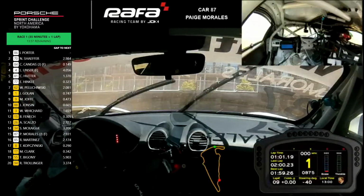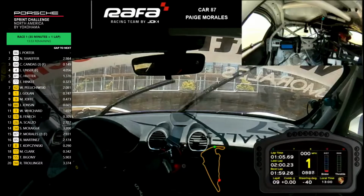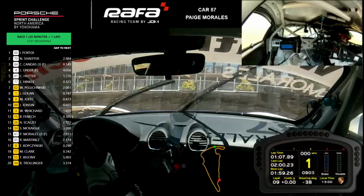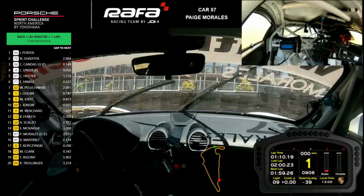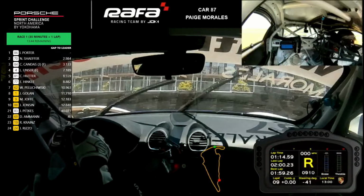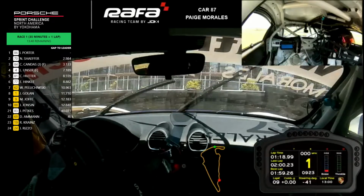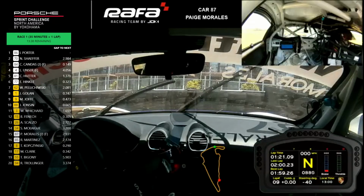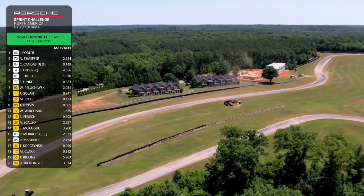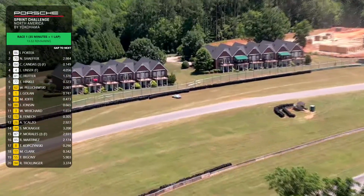Oh, and we've got a problem here. That's Paige Morales, who is off. That looks to be, I think, at the end of the climbing S's. I believe that's not going to be a small one. Now, she is moving in the car. Yeah, that's over. Looks to be over in turn 9. And she's trying to get it moving. If she can get it going to continue. There's the car from above.